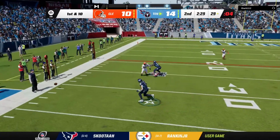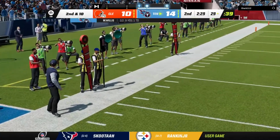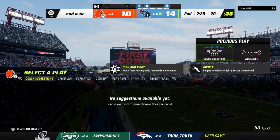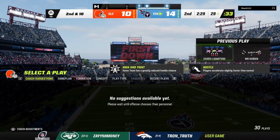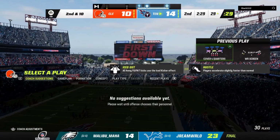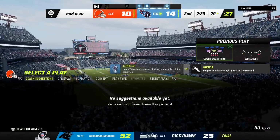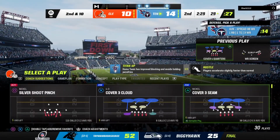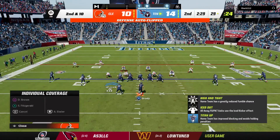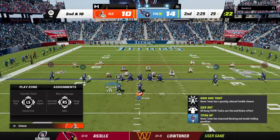First and 10, it's Willis. And this one's incomplete. What will look like a march to the end zone has hit a momentary roadblock with that incompletion. No need to panic. They just got to come up with a high percentage play call and see if they can get their offense back on track. Brady's incompletion on 1st down leads to a 2nd and 10.